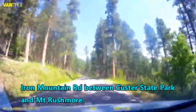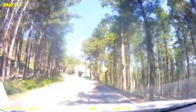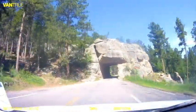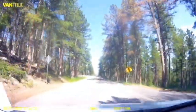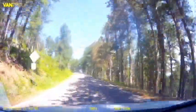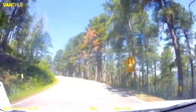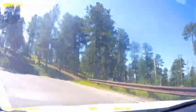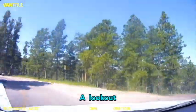Iron Mountain Road is the route that connects Custer State Park with Mount Rushmore National Memorial and takes motorists along some of the fantastic vistas. The magnificence of the Badlands and the Black Hills is fully on display on Iron Mountain Road. It is only 17 miles long, but you should budget at least an hour to traverse this road to stop and see the scenery.